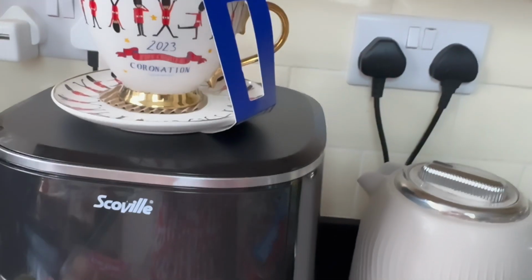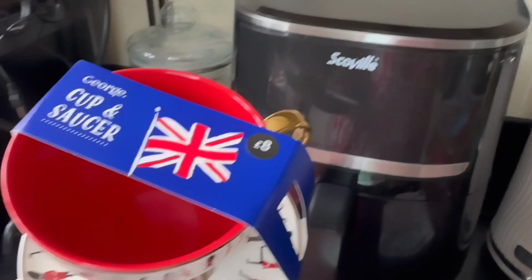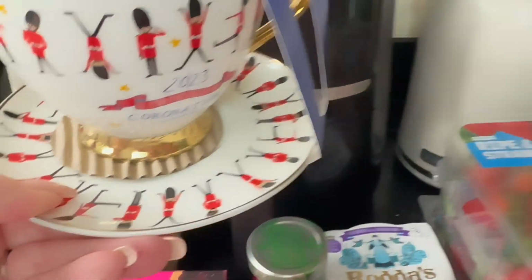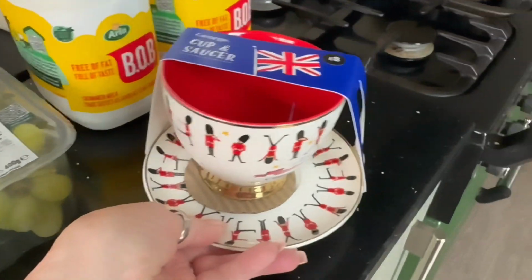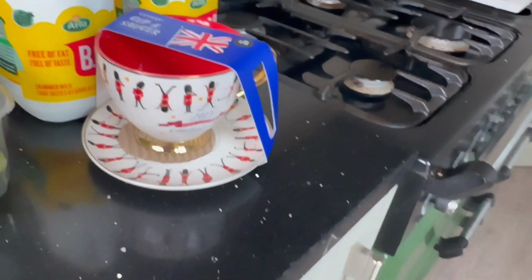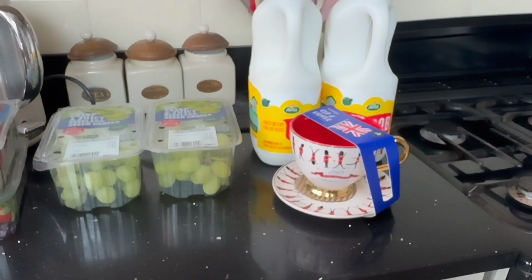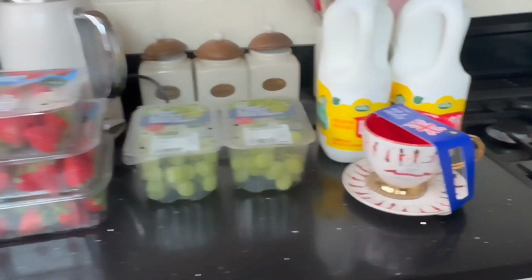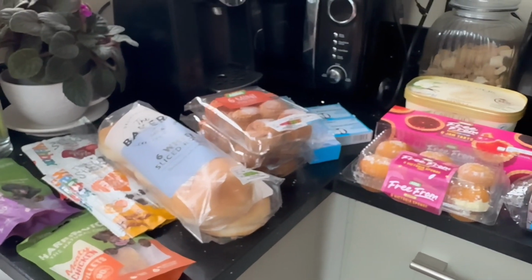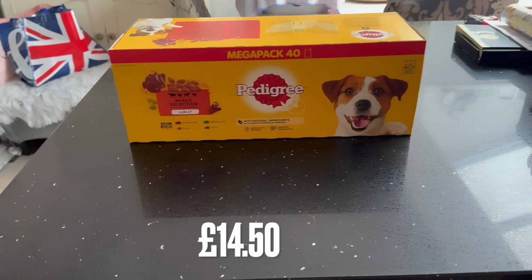And I do like myself a cup and saucer, but what I liked about this one is it's kind of mug size, isn't it? So yeah, I really like that. Unnecessary purchase, but I justified it because of the coronation, put it that way. So that's everything I got, and it wasn't a lot, but there you go. That's what it is these days, isn't it, as we all are familiar with.